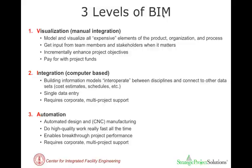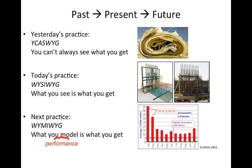So I see us on a trajectory from construction that I experienced with my father's business, where I would say you can't always see what you get, was sort of past practice, to what you see is what you get is today's practice. And in the future, I think we will have a practice that is what you model is what you get in terms of the performance of a facility.